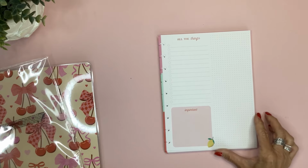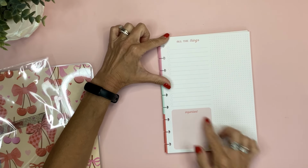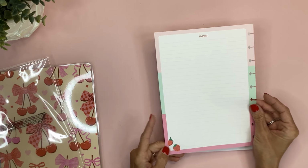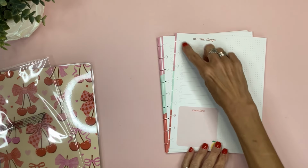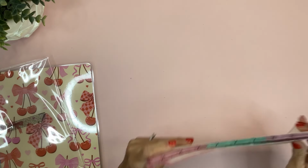All the pages are going to be the same, and it says all the things here. So great for a daily sheet for you to list all your to-dos and important section. And this entire section is dot grid. And then the back just says notes with the lines, and it's got the little strawberries in the corner. We have the little lemon on the front, but see how it goes from pink to green to red? And then on the back, it's trimmed in those colors, kind of color blocked. So there'll be 40 of those.